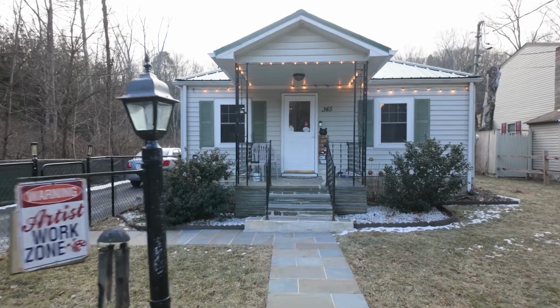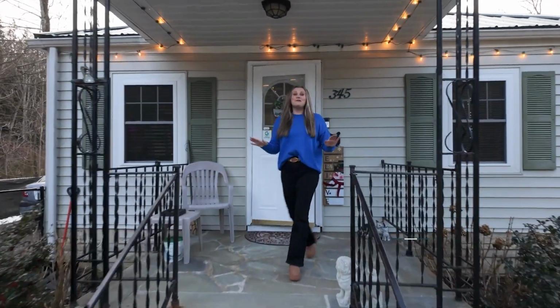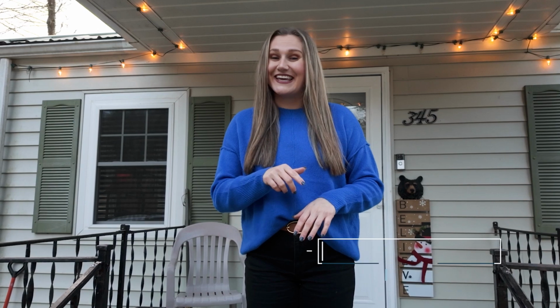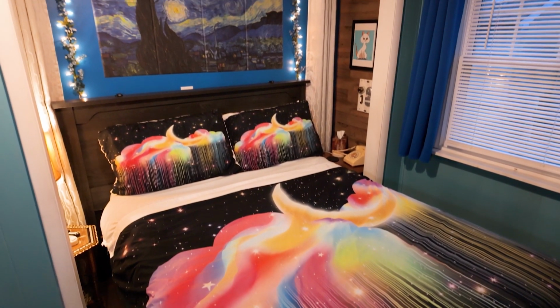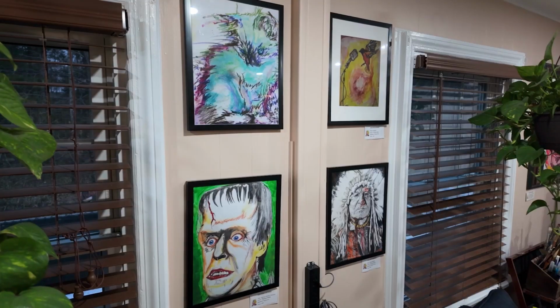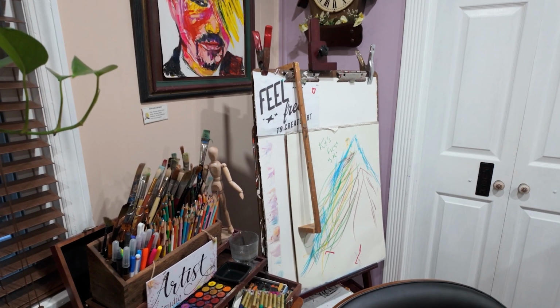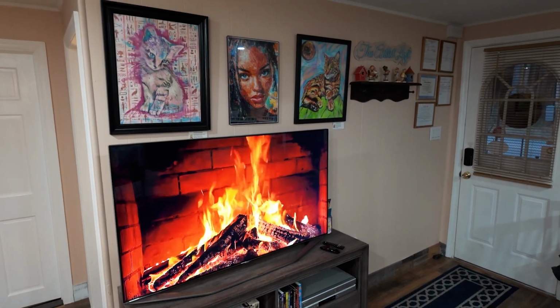Whether you're an artist looking to get inspired or just have an appreciation for the arts, we found the perfect place to stay overnight in the Pocono Mountains. This rental is busy with bookings, but the owners were able to fit us in for a quick tour before the next guests check in. Come inside. A blank canvas waiting for you to create unforgettable memories.